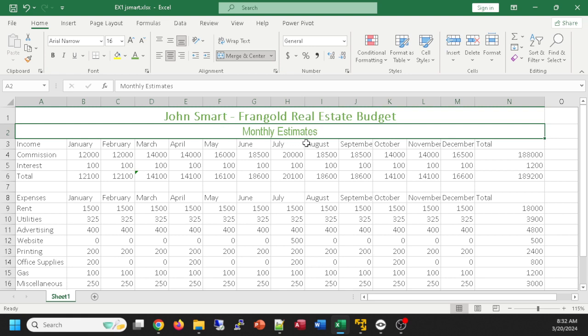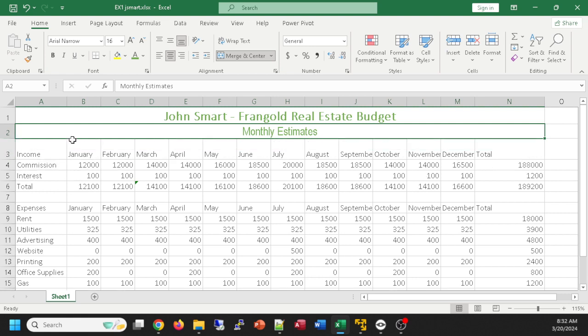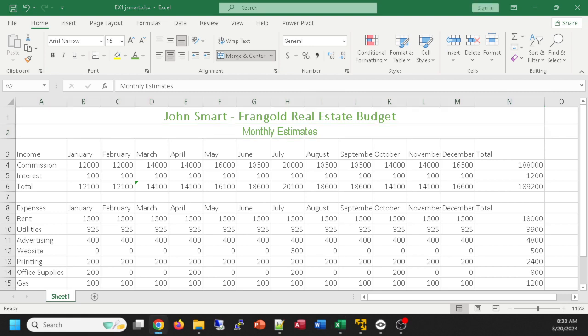Now here's something else I like to do. If I want a little space between my title and my table, I can come over here and grab this row height. Remember, I can hover over the border between the two rows, and I can click and drag that, give me a little bit of space between my table and my title. I think that looks a little better. So we merged and centered both the title and the subtitle.